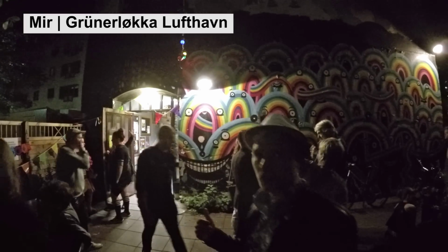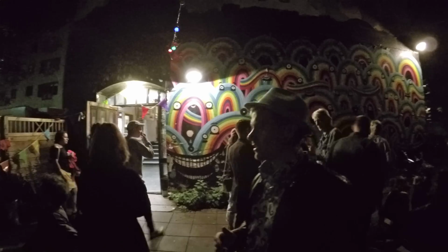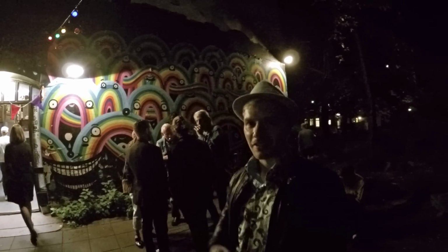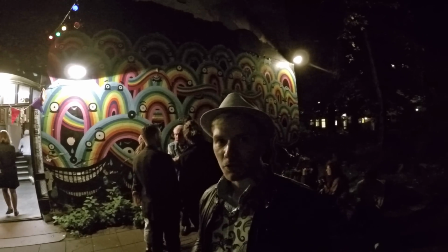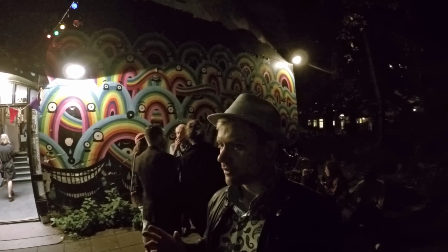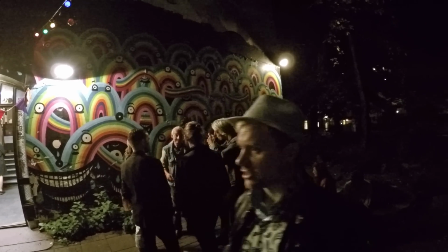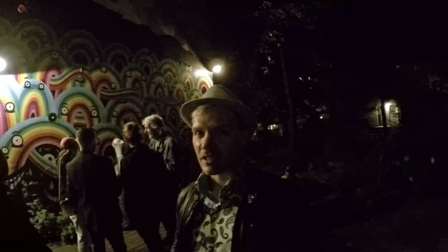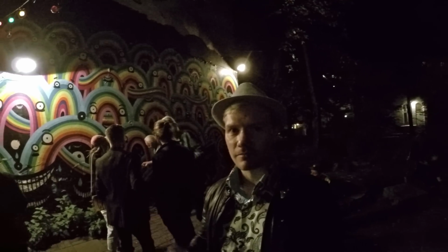This is Mir Grünerløkka Airport. In front of there you can sit in old airline seats, and it's kind of a concrete graffiti theme, this place. And it's everything that's alternative on Grünerløkka, and kind of a counterpart to the gentrification of the neighborhood. Yeah, and it closes at 1 o'clock because it's actually in a residential area, this place.